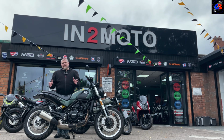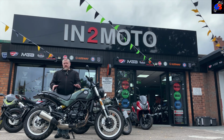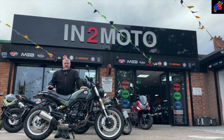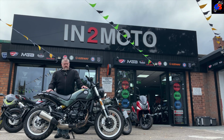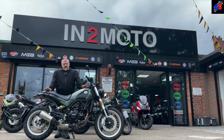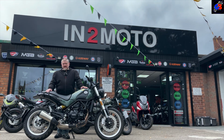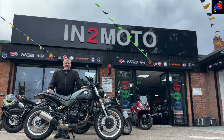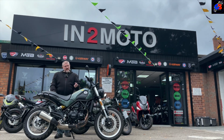Now, I know in the grand scheme of things, if you're learning to ride, you need a 125, so you can't compare them that way. But price wise, this is a big boy bike for 125 money, because there are many 125s that are more expensive than what this bike currently is up for. So it's blown me away with the looks, the style, and most importantly the price. I love a bargain, and this is a brand new bike as well. It's not a used bike, it's a brand new bike. So let's go and take it for a ride. Let's see what it's like, and only then can I say whether or not I would buy one. But everything looks good so far, so let's go for a ride.